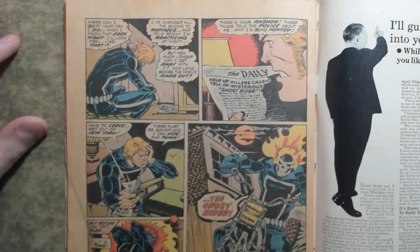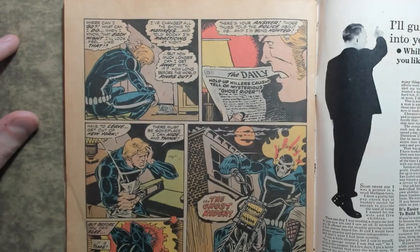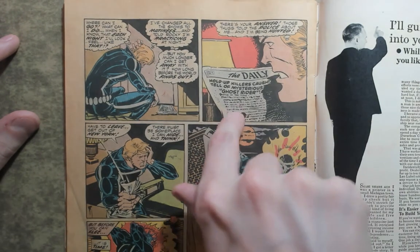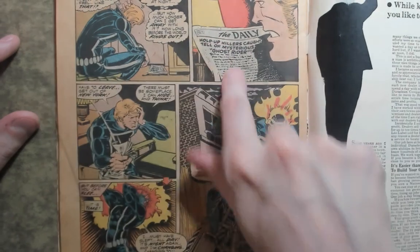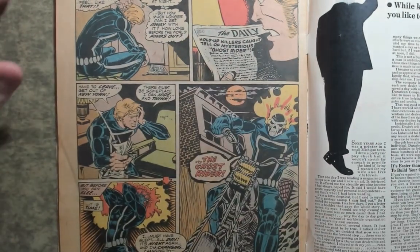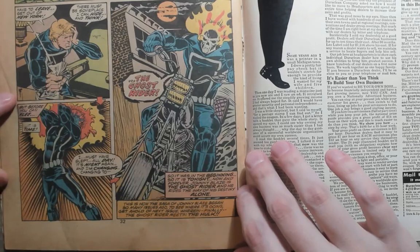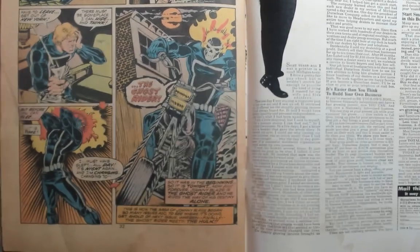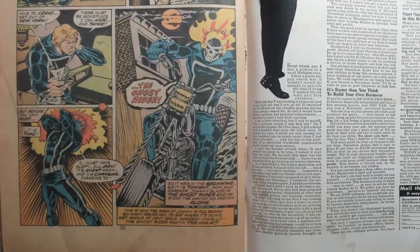There's your answer. Those thugs told the police about me, and I'm being hunted. The Daily. Is that the Daily Bugle? Hold up killers caught. Tell of mysterious ghostwriter. I can't read the rest of it. Have to leave. Get out of New York. That is the Daily Bugle. That's J. Jonah Jameson's paper. Nice. There must be some place I can hide and think. But before you can flee, it is time. I must have slept all day. It's night again, and I'm changing. Changing to the Ghost Rider. So it was in the beginning, so it is tonight. Now and forever, Johnny Blaze is the Ghost Rider, and he rides the way of his destiny alone.